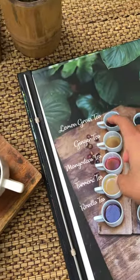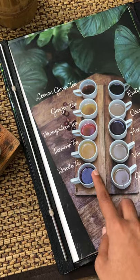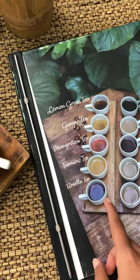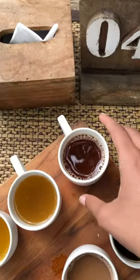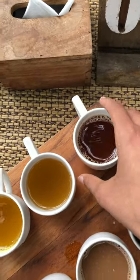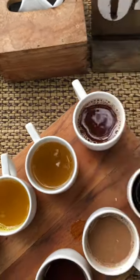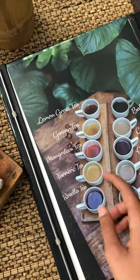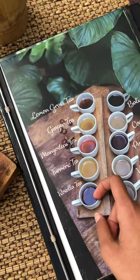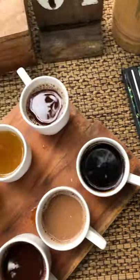And then you have all the different kinds of tea. The herbal teas that you can get in Bali are really unmatched to anywhere else. Of course, you have your lemongrass tea, which is really like a refreshing kind of drink. Lemongrass basically grows like a weed almost here. You can find it everywhere, lemongrass. Then you have your classic ginger tea.